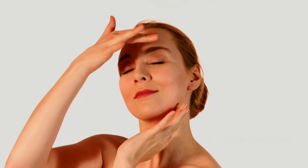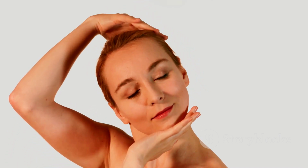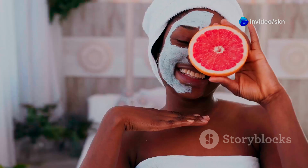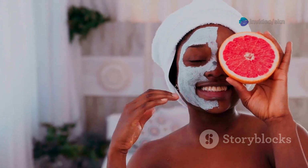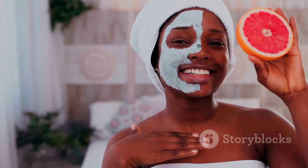Remember to be gentle with your skin and avoid harsh rubbing or scrubbing. Use your fingertips to apply products with light upward strokes. Consistency is key when it comes to skincare. Stick to your routine daily to see the best results over time. So make these routines a part of your daily self-care ritual. Embrace the natural approach and enjoy the benefits of healthy, glowing skin.